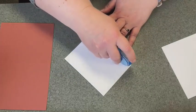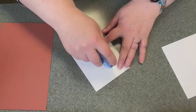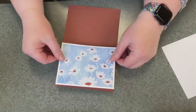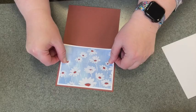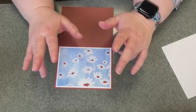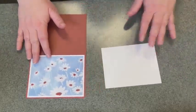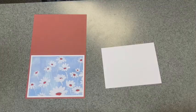I think in every catalog, we end up with some paper packs that you just don't want to hide the DSP because it is just so beautiful. And I think this is one of those paper packs. There's multiple designs in it that just make beautiful cards with very, very limited work that you have to add to it.